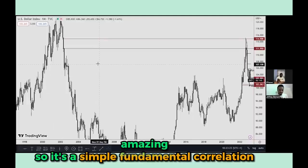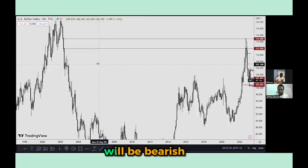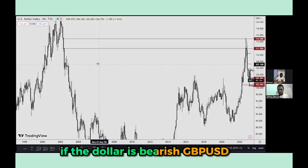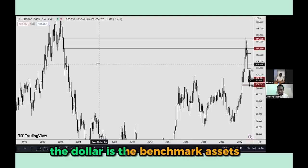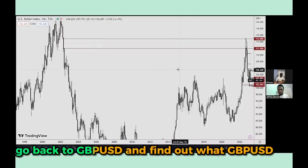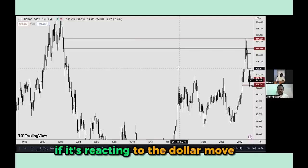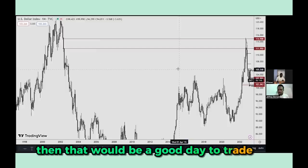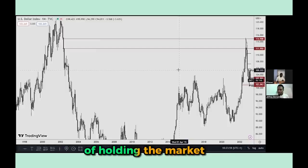Amazing. So it's a simple fundamental correlation, or you can call it intermarket analysis. If the dollar is bullish, GBP USD will be bearish. If the dollar is bearish, GBP USD will be bullish. Because the dollar is the lead, the benchmark asset, I need to know what's happening on the dollar. Then I go back to GBP USD and find out whether it is reacting to the dollar move or not. If it's reacting, that would be a good day to trade. If it's not reacting, then I know there is a manipulation unfolding in the marketplace.